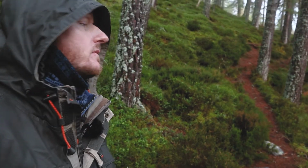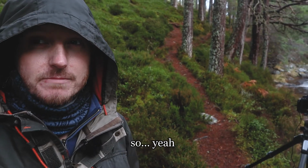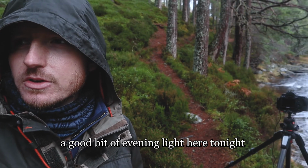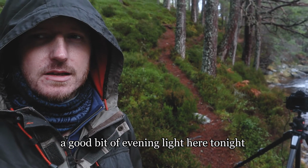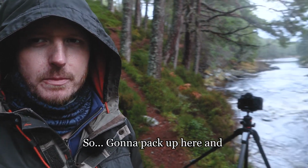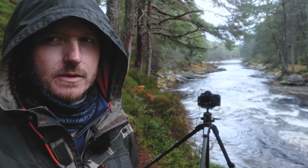There's actually some sunlight coming through here now, so maybe the rain will die off. Maybe I'll actually even be able to get a good bit of evening light here tonight, but who knows. Let's see what happens. I'm not holding my breath. So going to pack up here and head on up into the hills where I was yesterday. Speak to you in a bit.